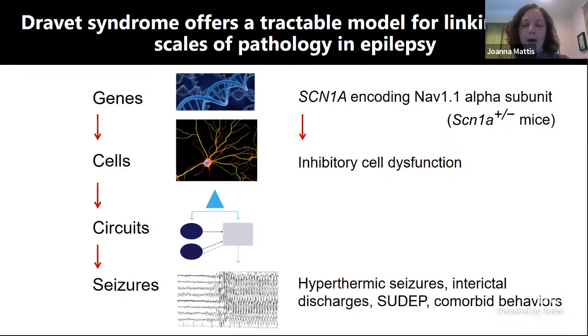And then at the whole animal level, these mice exhibit hyperthermic seizures. In other words, when you elevate their body temperature, they have seizures. And this is really interesting because human patients with Dravet syndrome have terrible seizures triggered by fevers. So it's a nice link to the human condition that we're modeling. These mice also have interictal discharges, SUDEP, and comorbid behaviors seen in patients with Dravet syndrome. But again, this intermediate level of understanding between the micro and macro scale on the question of what neuronal circuits are dysfunctional in these mice remains relatively poorly understood.